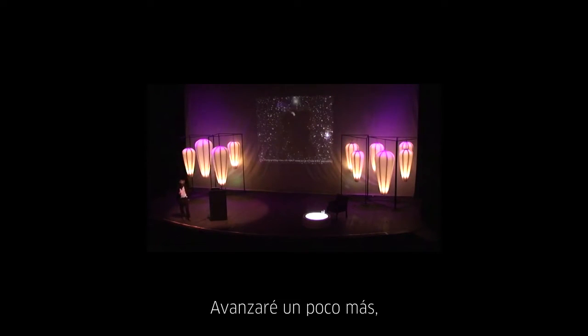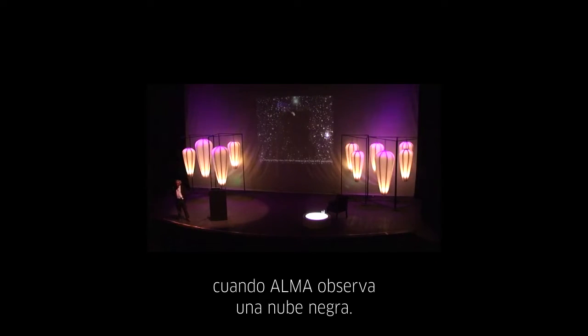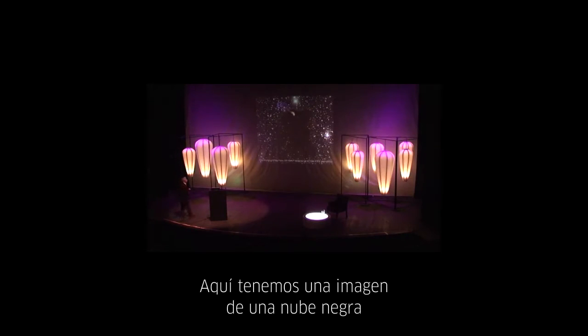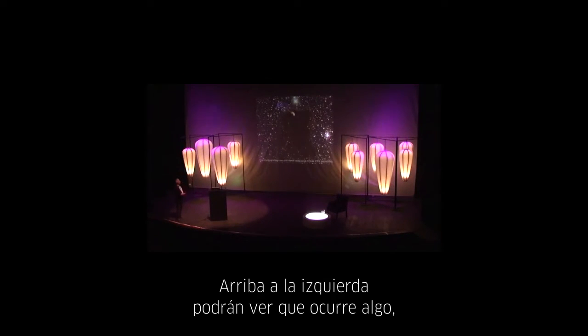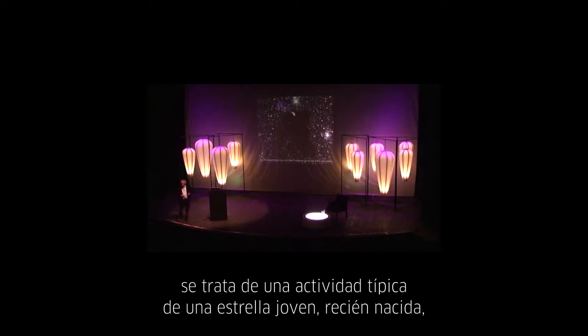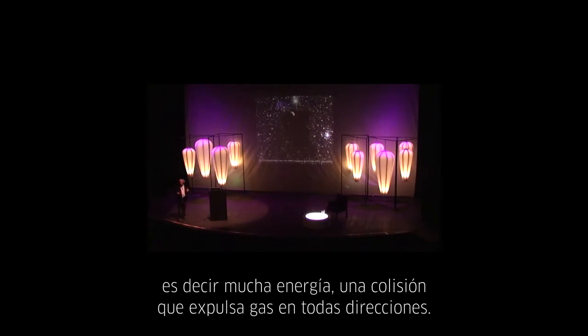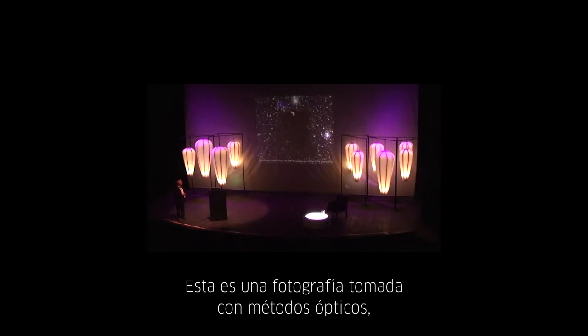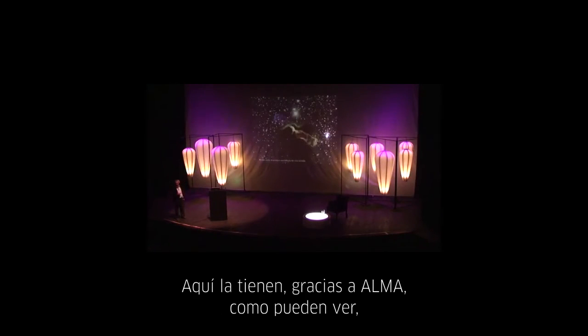Now let me go further down the road here and give you an example of what ALMA sees when it looks into a dark cloud. This is a picture of a dark cloud taken with the VLT next door, I would say, where you see that there's a patch which is very dark, and in the upper corner to the left, you see activity which is typical of a young star, which is just born, and emits gas at very high speeds, many hundreds of kilometers per second, into the interstellar medium in opposite directions. Now that is a picture taken in the optical, and the next picture shows you what ALMA has seen. And this is the picture seen by ALMA.